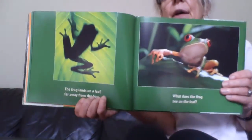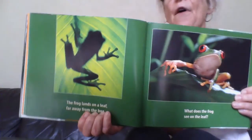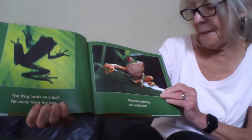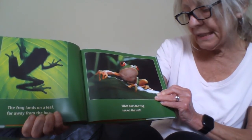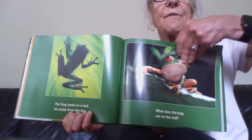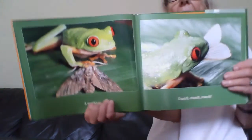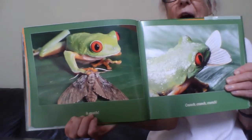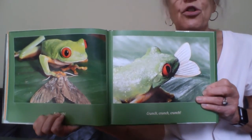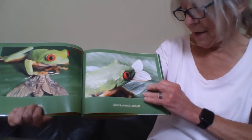Whew. The frog lands on a leaf far away from the snake. Oh, safe from the snake. What does the frog see on the leaf? A moth. The frog sees a moth. Crunch, crunch, crunch. The frog eats the moth.